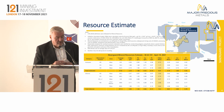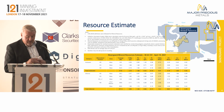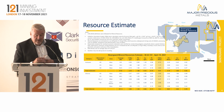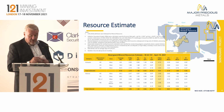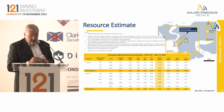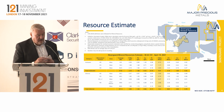As this slide shows, we already have 4 million ounces of palladium and 1 million ounces of gold outlined as indicated resources. But where it gets really interesting is when you look at the inferred category, with geology that's very well known and very well structured: 10 million ounces of palladium, close to 4 million ounces of gold in the inferred category. All independently assessed and modeled and supported by a 120-page National Instrument 43-101 report, which is available on our website and was filed last May on SEDAR.